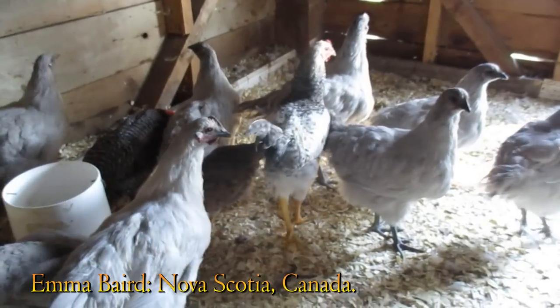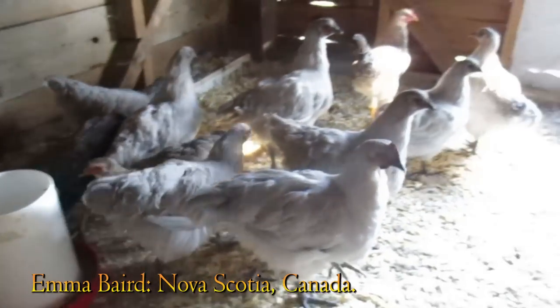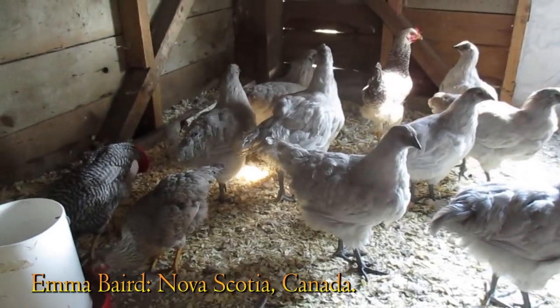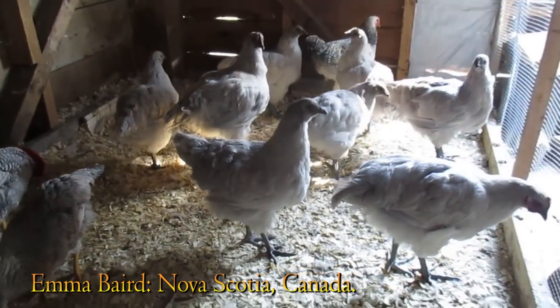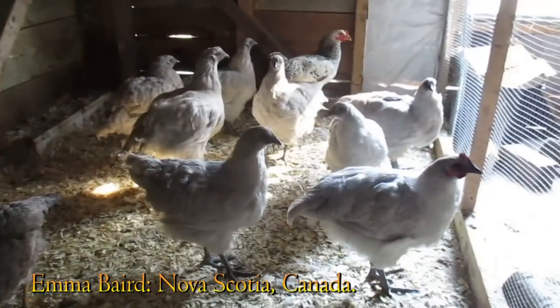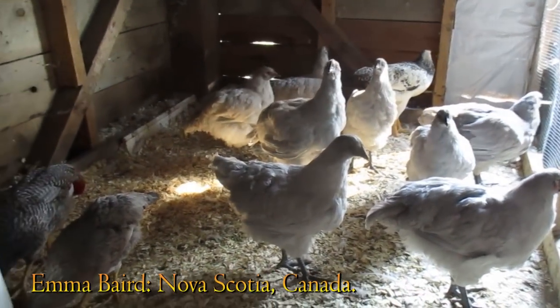So these guys are my lavender Orpingtons. There's a mix of hens and roosters in here. Unfortunately they're in today because our meat birds are really ripping chunks out of these guys. And it's so hot we can't keep our meat birds in their pen. So they have to stay in until this weather gets a bit better for us.